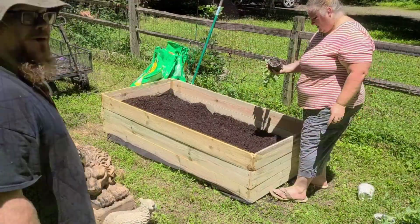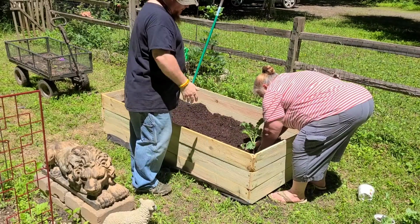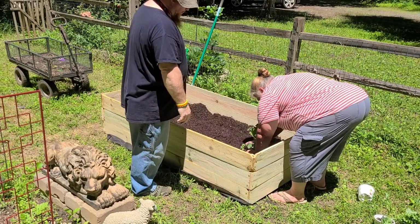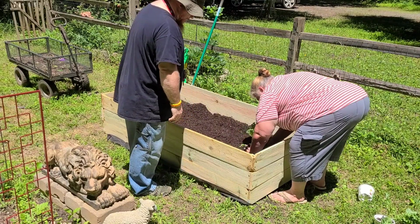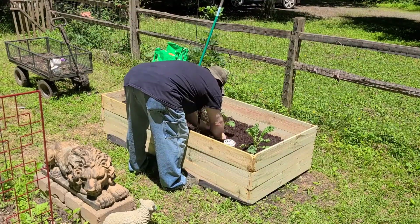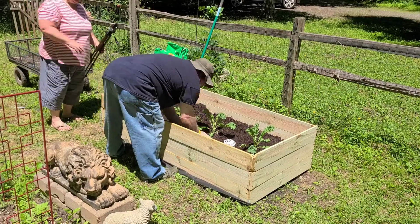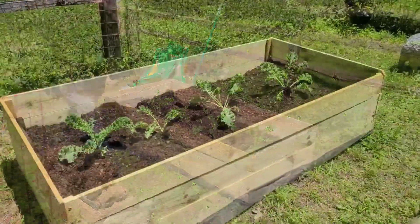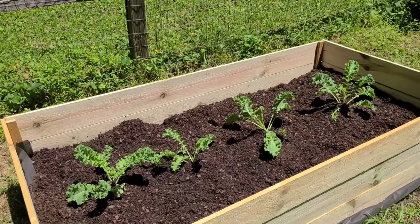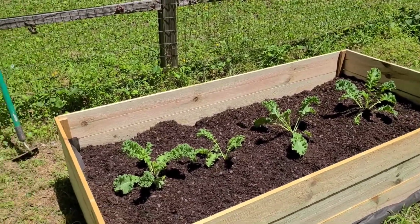All right, guys, so our box is filled. Now it's time to get our kale inside and hope for the best. Alright guys, there's the finished product. Not a lot of soil in it, but plenty of soil to get this kale to go.